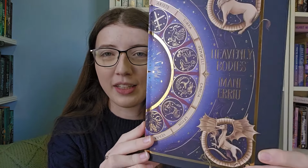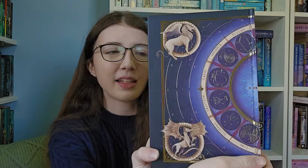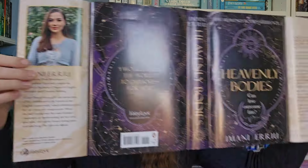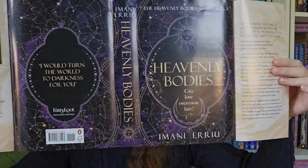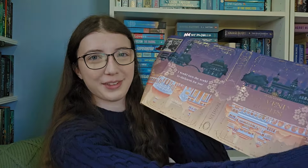What made me gasp was the hardcover design, because look at that. Look at that foiling. That is so stunning, and it does wrap all the way around. That is so pretty, and it's got all of the star signs around here, but they are a little bit different. So you've got like Sagitton rather than Sagittarius, for example, on there. So I'm guessing the zodiac is a bit different in this book. I haven't read it, so I don't know. And then you do have a reverse dust jacket, which is like the original cover but just with a different colorway, and I think that's really pretty too. But I definitely prefer the redesigned dust jacket because that is stunning.